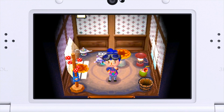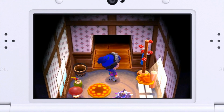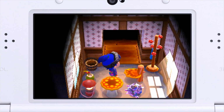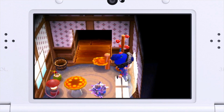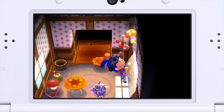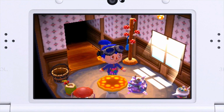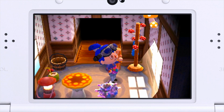Let's put the mush thing on the wall. I really can't do that very easily, I guess, huh? How am I going to do this? There we go. I think it can go above the window. Yep, it can. So yeah, I like the mushroom stuff. I think the mushroom furniture is pretty cool. Definitely reminds me of fall, and it's one of my favorite little special furniture setups that Animal Crossing has.